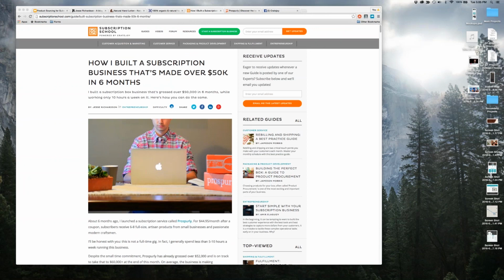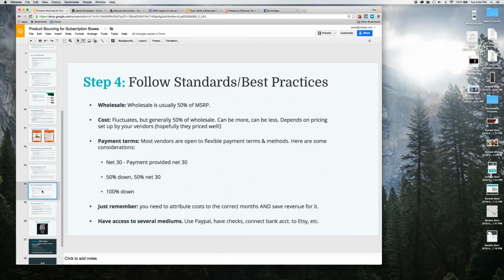Can you make a comment about wholesale again? So yeah, like I mentioned here, wholesale should be 50% of the MSRP, and the cost should be about 50% of wholesale.